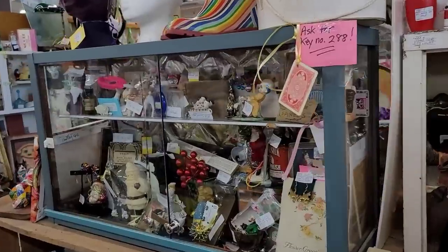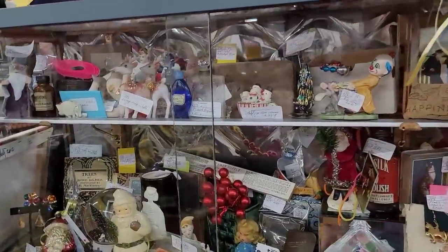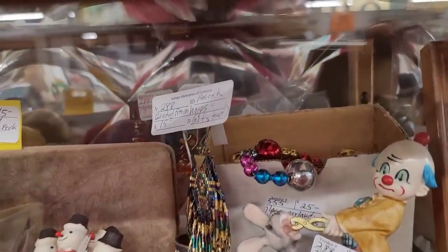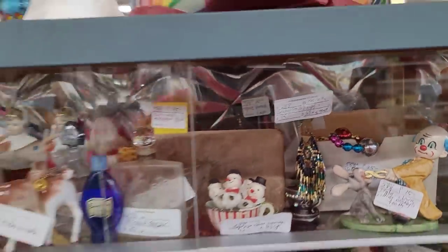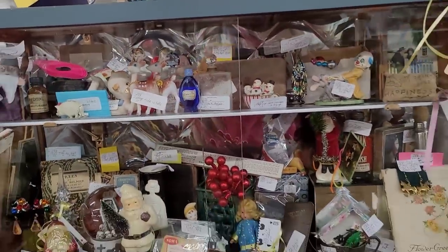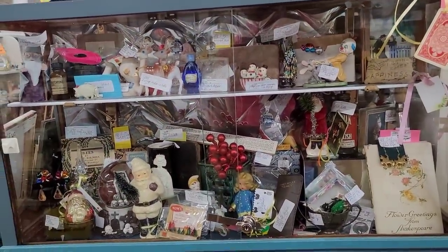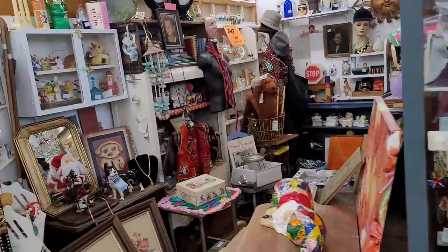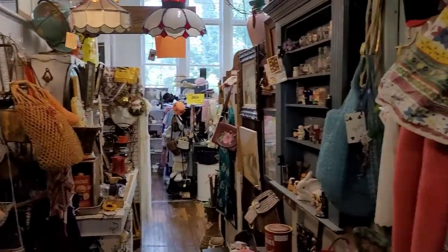It's been over a year since I've actually been in Lemoyne. So I am spotting some smalls here. It wasn't the clown that I was focusing on. It was that multi-sized strand of mercury glass garland. They did read a little newer to me, and there's nothing wrong with that, especially if you want to use them, but we're looking for those old ones.